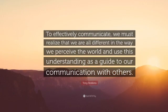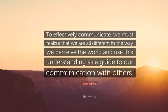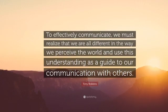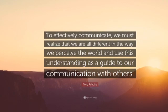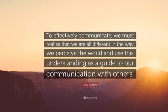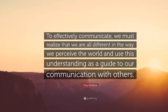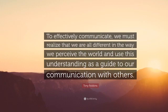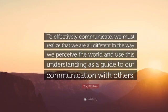I think in order to be effective communicators, we have to understand that everybody has something to teach us, and we have to value what everybody has to say or share. Everybody understands the world in a completely different way, and if we can utilise their understanding and integrate it with our own, we're going to do very well indeed.